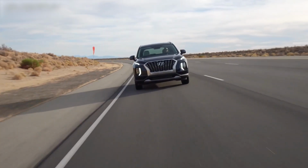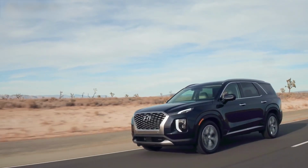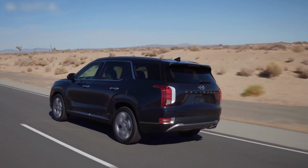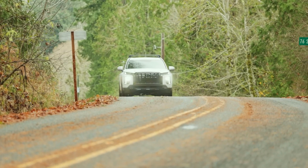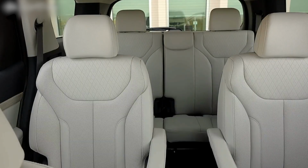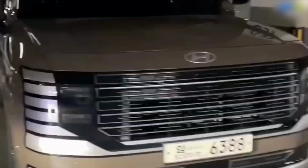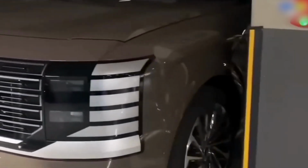Born to rule as Hyundai's flagship SUV, the Palisade shows all the traits of a leader. Both muscular and elegant, it projects a powerful presence with premium qualities that get noticed. Wherever you're headed, the Palisade will take you there in style. The Palisade's spacious cabin, flexible seating, and advanced connectivity features make it the perfect family getaway vehicle. With that little background, let's dive in as we explore the all-new 2026 Hyundai Palisade.